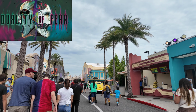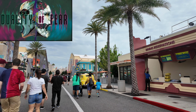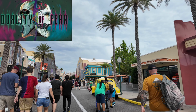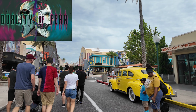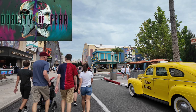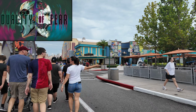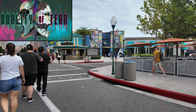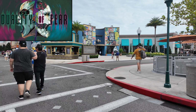And now we can decipher where these zones are. We can figure out what they meant by choose a path. I was thinking, how are they going to do this? But I think Duality of Fear will go up until this zone area. So where Oddfellow Zone, where the big arches, where it says Halloween Horror Nights, all that will be still in the same area. But obviously, I think Minions is cut off. I don't think they're going to do anything past Minions.